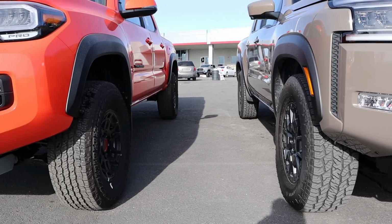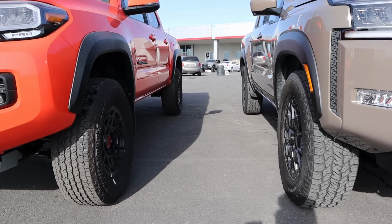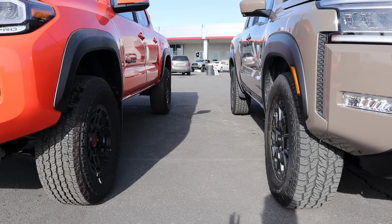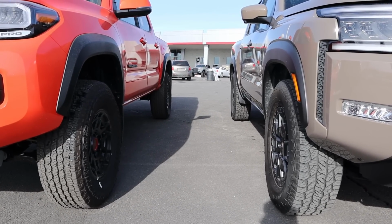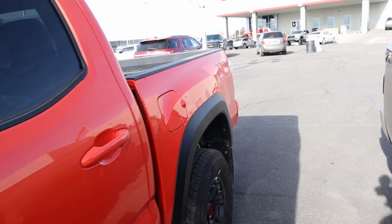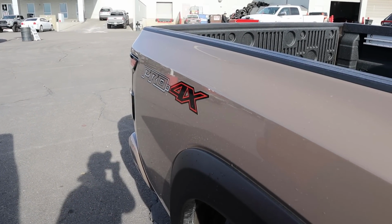Now, although these have about the same amount of ground clearance, something to note is the gap between the tire and the fender in the Tacoma is larger than the Frontier, so the Tacoma looks kind of like more lifted, if that makes sense. So we got our blacked out Tacoma badge here, and then you guys can see TRD Pro there on the back, and then we've got PRO-4X here with the PRO-4X.